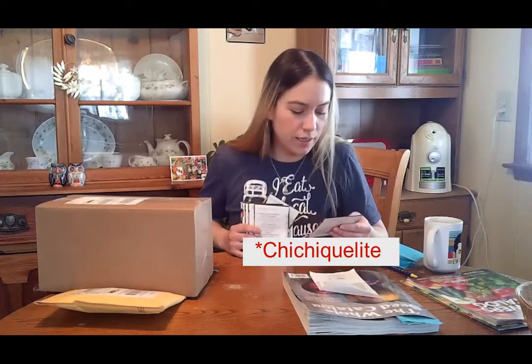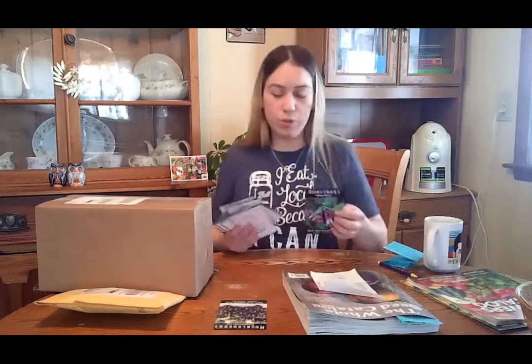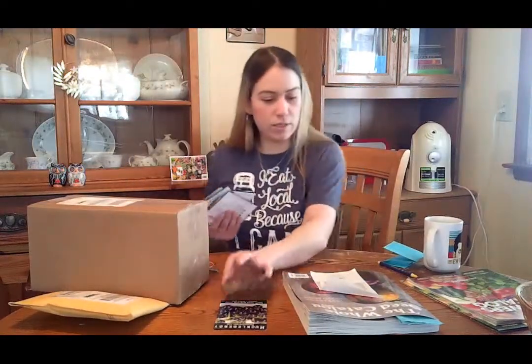Chichicalite. Huckleberry. I should probably just say huckleberry, but the variety is Chichicalite. I got a flower, the Kiwi Blue honeywort. That's real pretty. Kind of like bell-shaped flowers.